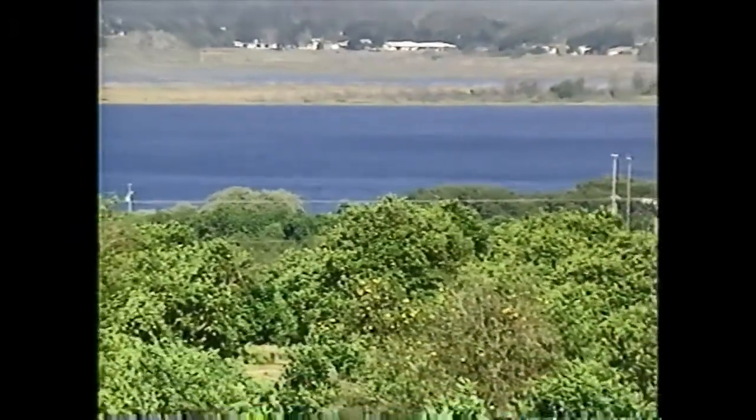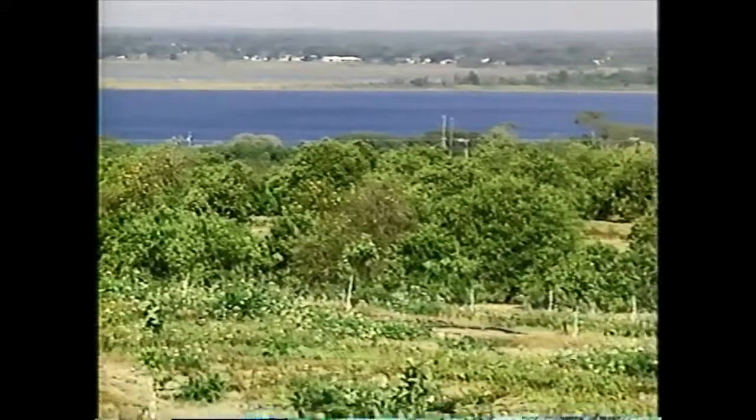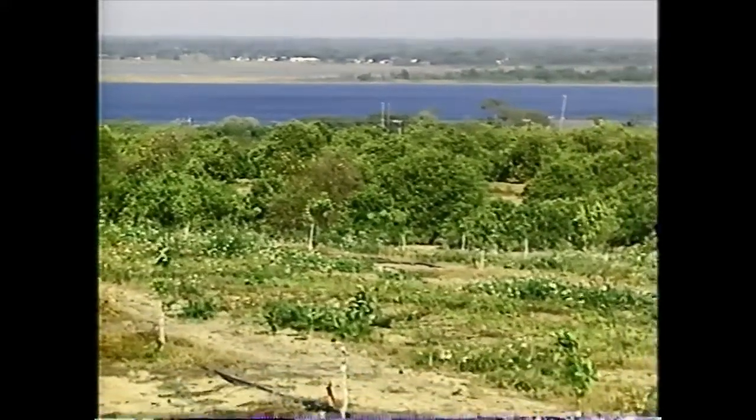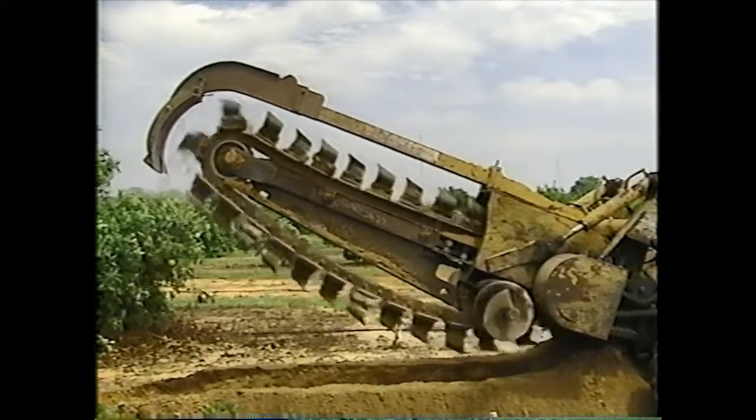When Mother Nature doesn't provide enough water for the grove, citrus growers need to bring water to the trees. This process is called irrigation. The claws of this machine dig through the soil, creating a ditch.